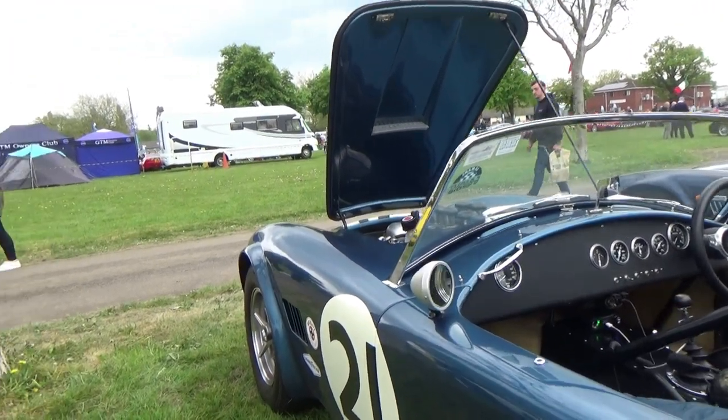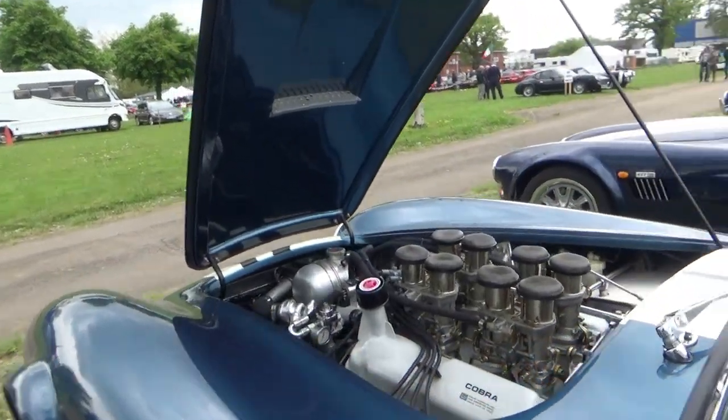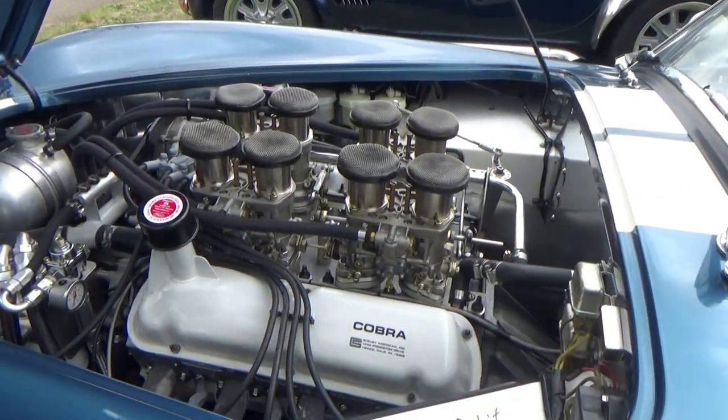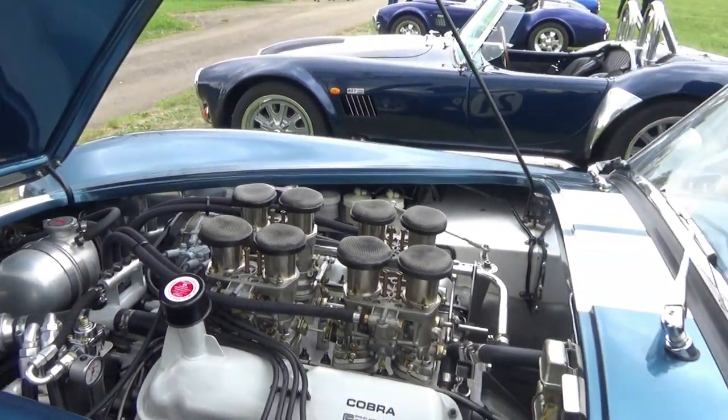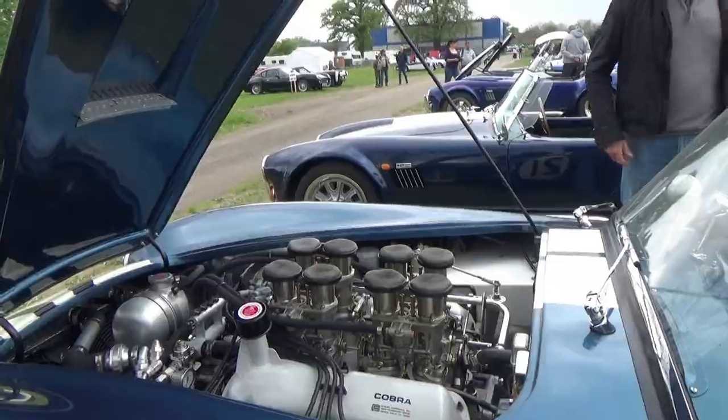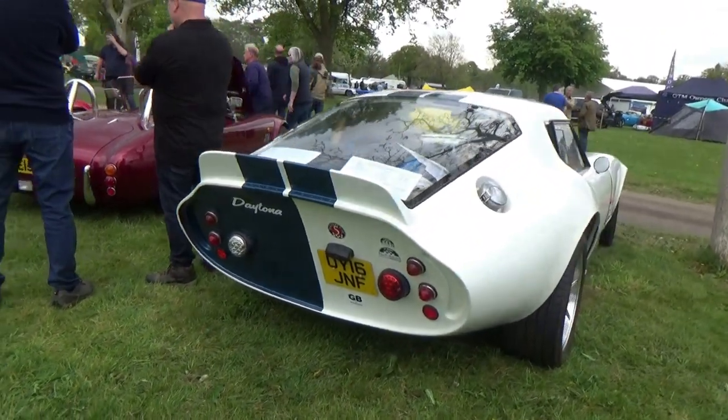What engine is it? It's a 302 Ford. It's actually a 331 now, and about 425 horsepower. It's a Factory Five Racing Daytona 65 Coupe.